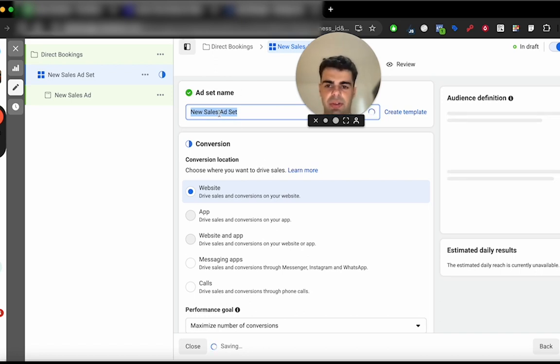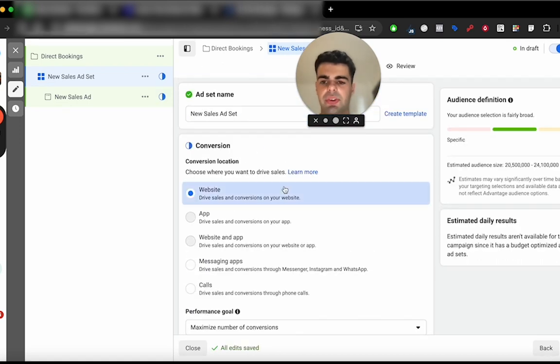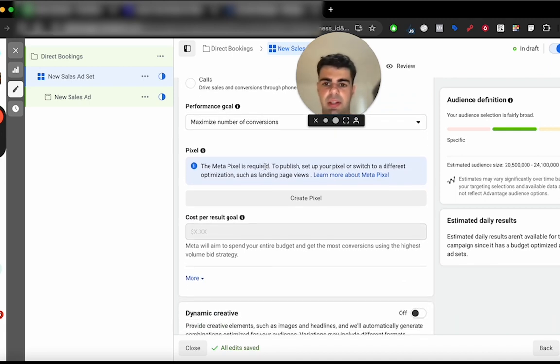We're going to leave that for now because I don't actually have an exact offer I've just thought up right now, so I'll think of one in a second, but I'm going to show you how to set up the rest of the ad set. So once you have selected website, it's going to ask you your performance goal. Maximize number of conversions is what you're going to choose. And then here, if you haven't created a pixel, you'll have to create one, but chances are you've already created one because you've put it on your booking platform.